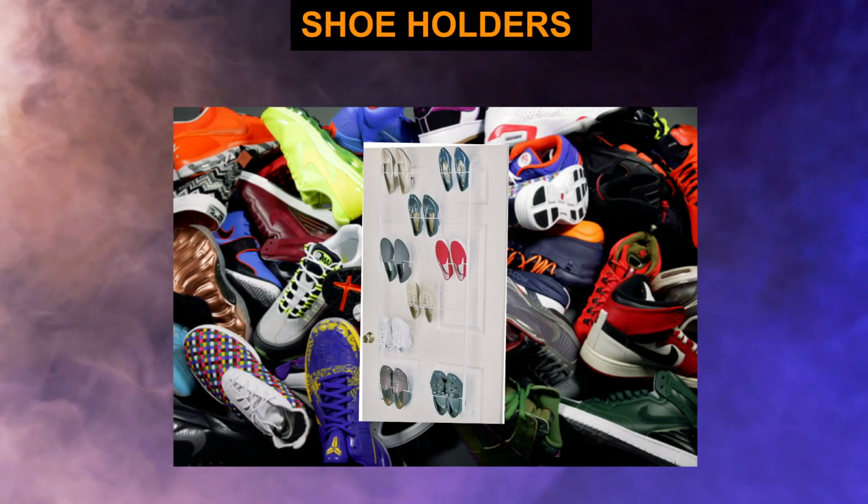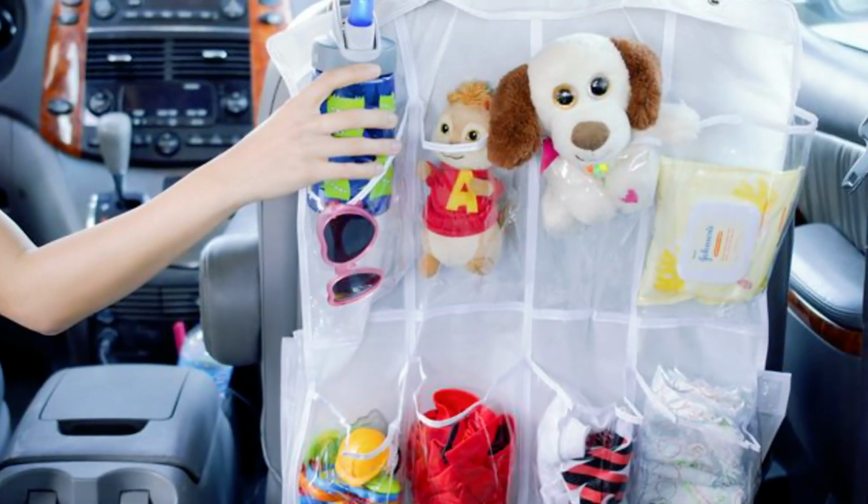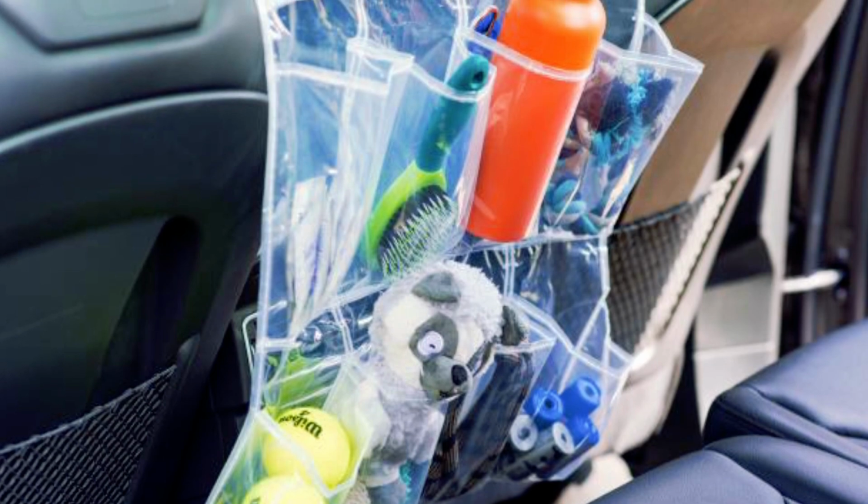Number 8. Shoe holders. Shoe holders do wonders in organizing stuff at home. In fact, you can even use them as car organizers. Say goodbye to a messy car with this amazing organizing hack.